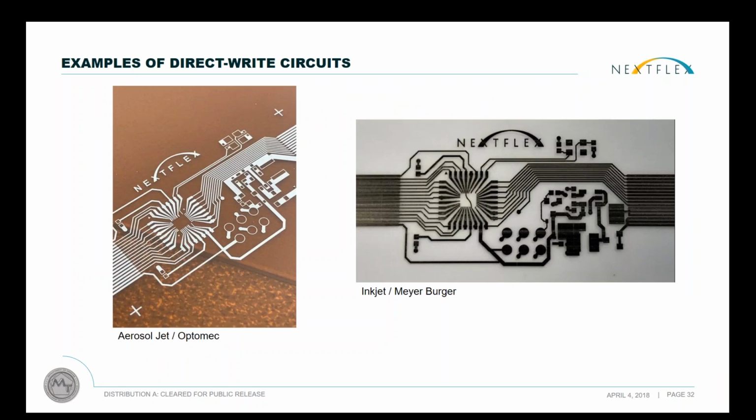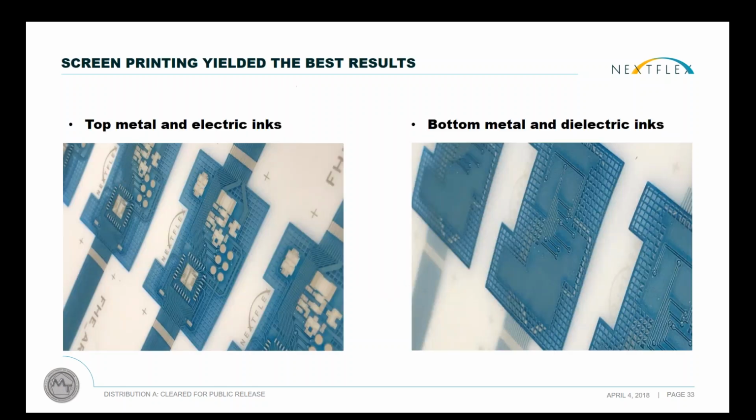Next. So here you can see two prints that were done with, let's say, non-standard printing methods. To the left is an aerosol jet, and to the right is an inkjet pattern. And both work very well, except that the thicknesses we needed were more in the 6 to 8 micron range, and we would achieve about 1 micron on those two print methods. So we actually switched to screen printing for our FEG builds. Here's an example of how the printing looks once the dielectrics are on. So you see the dielectric in blue, front side and back side. And these substrates get inspected and then moved to assembly.